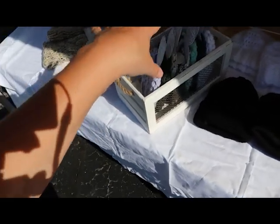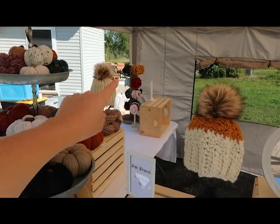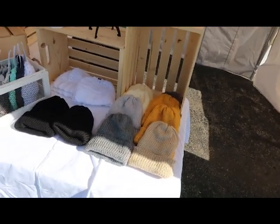So normally I would not put those within this stuff because they don't match my color palette. I would probably put these over by the scrunchies since the scrunchies are much more colorful. But for the sake of this display, you guys can imagine a cohesive color palette. That's what I'd be going for.